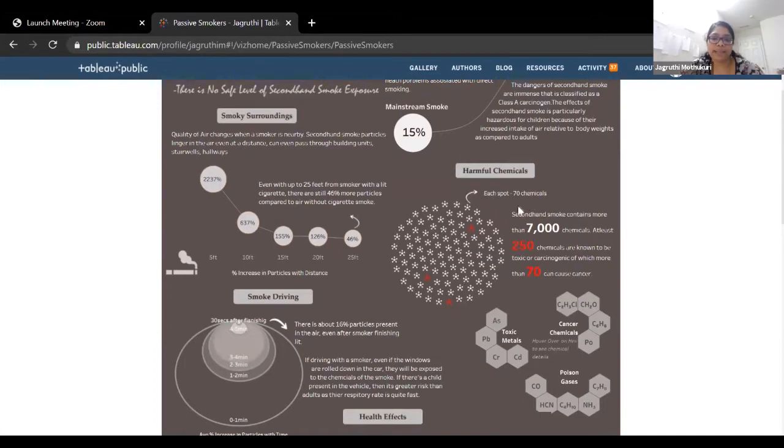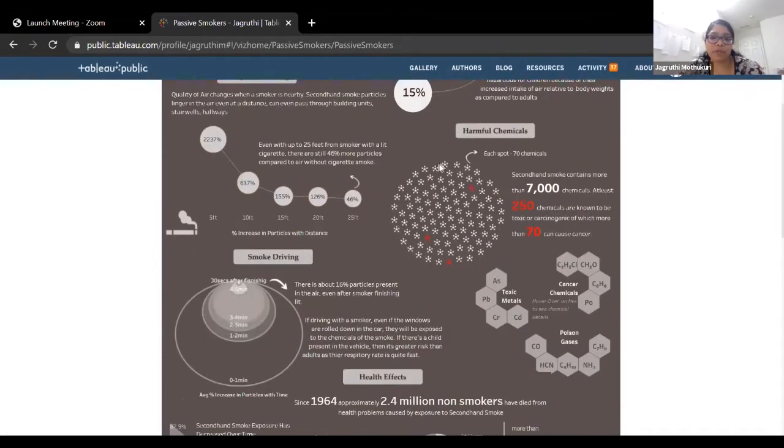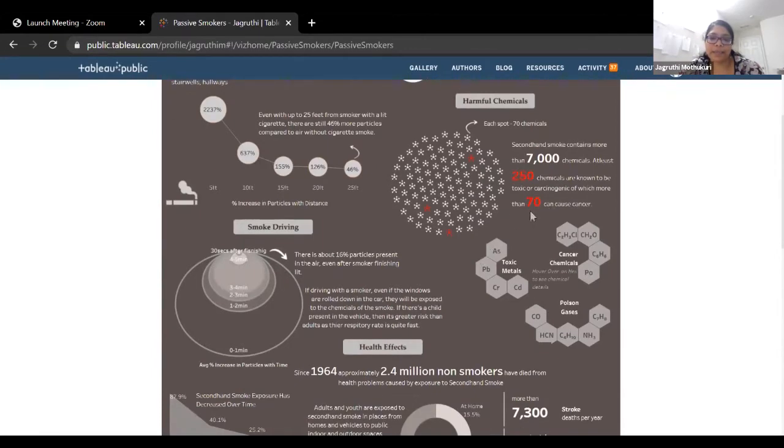So secondhand smoke has 7,000 chemicals, and out of those, 250 are known to be toxic or cause cancer, and 70 are cancer-related chemicals, right? Each spot in here is 70 chemicals, so we have 100 spots, which makes 7,000 chemicals in total. And these chemicals are categorized into three: toxic metals, cancer chemicals, and poison gases.